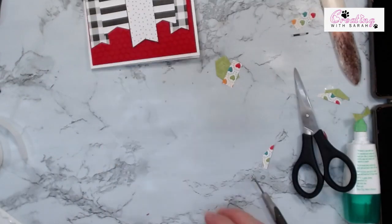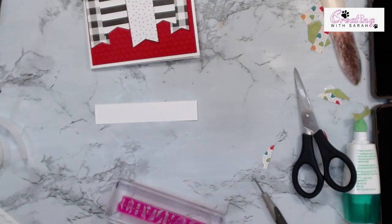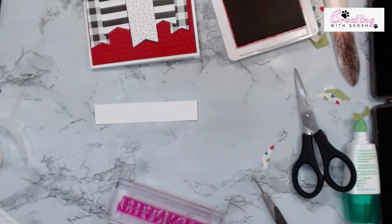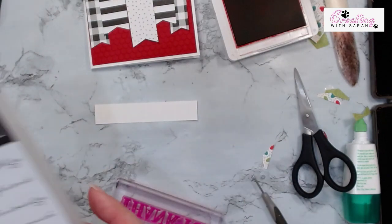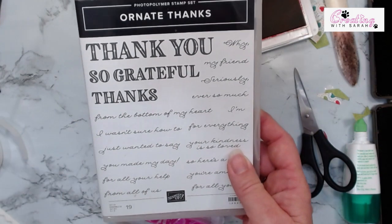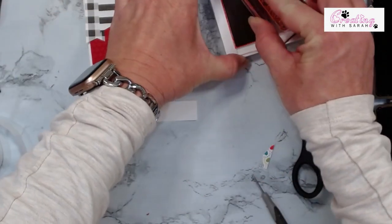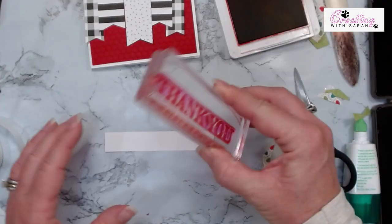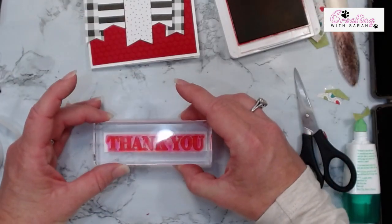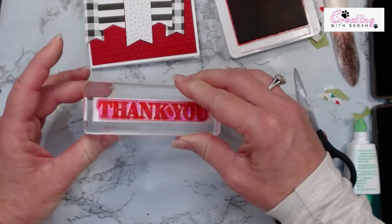Oh, can you see my sentiment already? I actually stamped it already, but I'm going to pretend I didn't. So we're going to flip that over and I'm going to grab the real red. This one I thought would be so cute in Ornate Thanks. Having the great big thank you to be like the focal point. That's what I was thinking. I was like, that would be so cute. Especially if you really are thankful that you can send a great big thank you. Perfect.